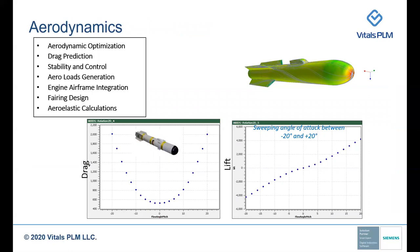And the next focus area in line is aerodynamics. Out of this focus area, the key applications where CFD can be used are aerodynamic optimization, drag prediction, stability and control, and aero loads generation. It's important for some aerospace companies to populate this kind of aero loads data so that they can have the confidence of virtual prototyping in place of physical prototyping, typically the wind tunnel test. And then the other applications where CFD can be used are engine airframe integration analysis, fairing design, and aeroelastic calculations.